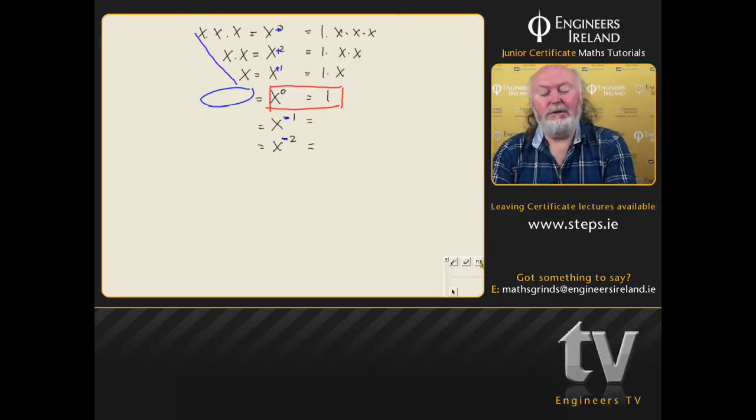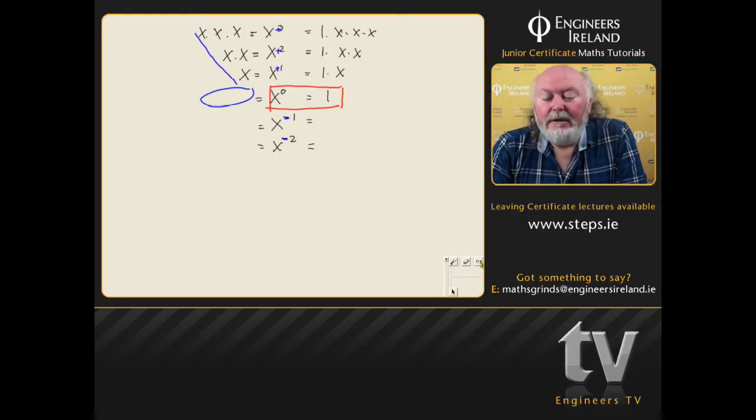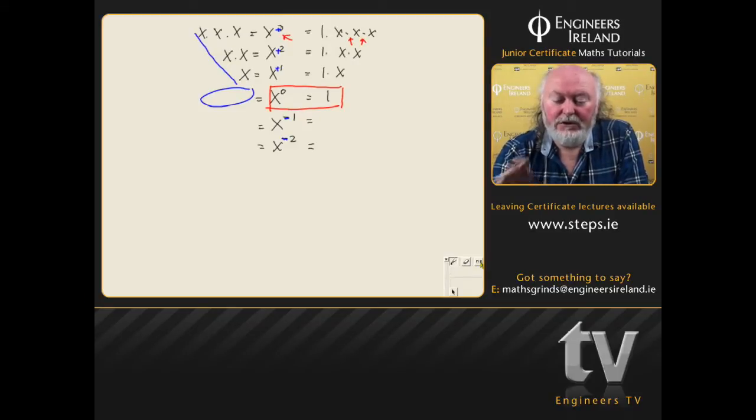Now, having looked at the positive powers, we're saying x squared, which is x to the plus 2, is 1 multiplied by x by x. X to the plus 1 is 1 multiplied by x. So what's x to the minus 1? Well, if these plus guys produce multiplies, it should be easy enough to see that these minus ones should again deal with a 1, but now you'll divide by the x. Here you'll have 1 divided by x squared.